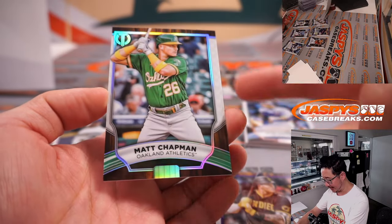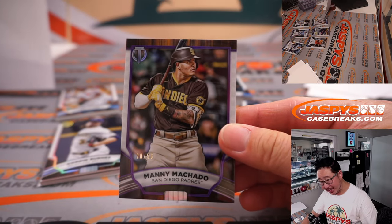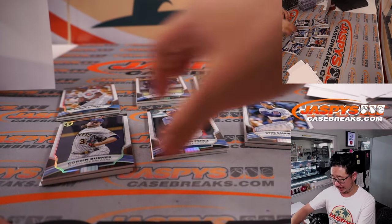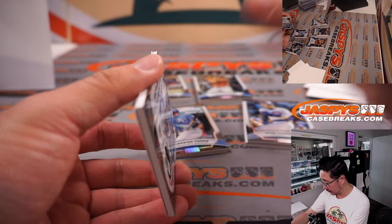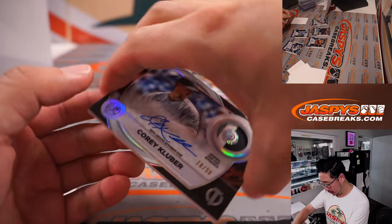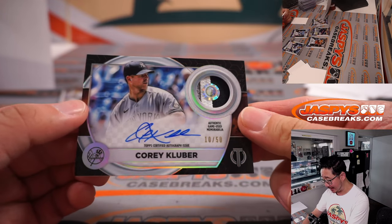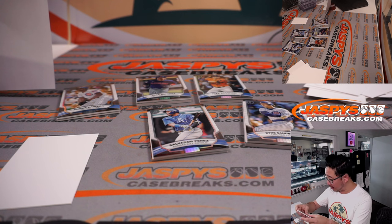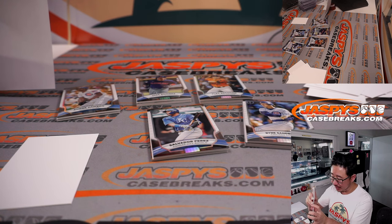Look at the centering on that. Rough. All right, there's a Manny Machado as well. 20 out of 50 for Arellano and the Padres. Got the team straight up. And we got a Corey Kluber. Nice. Not only do we got a hologram sticker here, also an autograph. 10 out of 50 for Justin W. and the Yankees. Got the Bronx Bomber straight up.